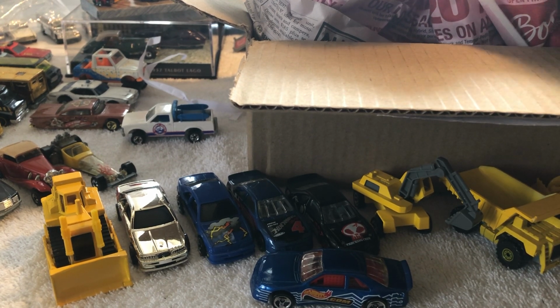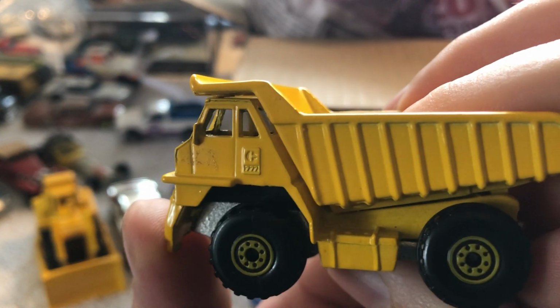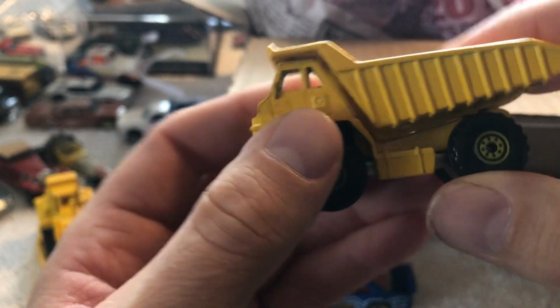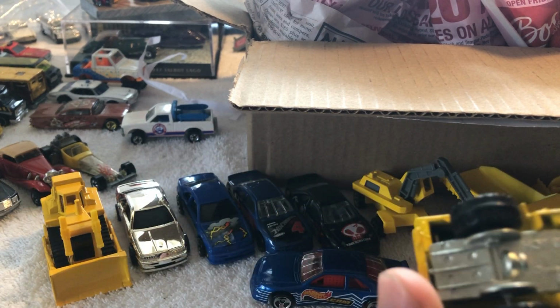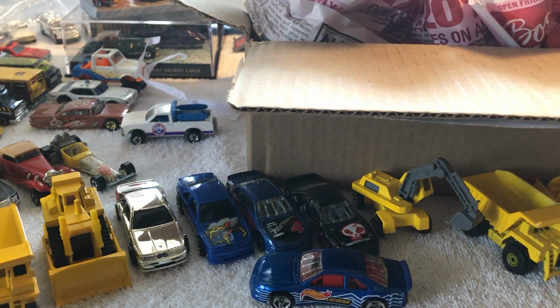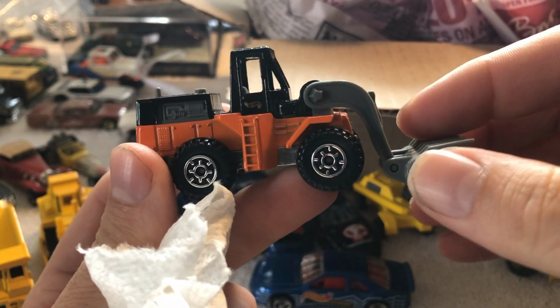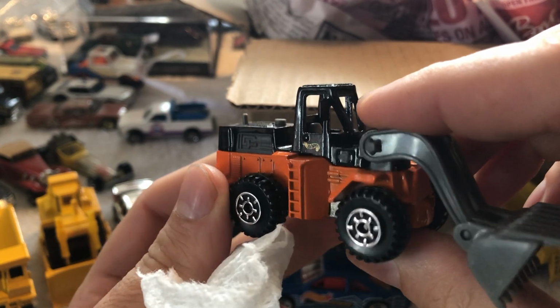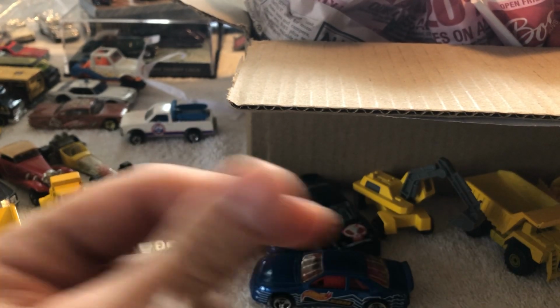What we got next? This one's unraveling itself right in front of me. Here we go. Another dump truck variation, and you can see here on this one the Cat C and 777 is casted into the cab there. So that's the variation on that one. I believe this one is a Bar Malaysia. So we have the Hong Kong and Bar Malaysia. I got this particular wheel loader because it has the gold Hot Wheels logo on there, instead of the white one. I have the other variation with the white already, so I picked this one up to have both of them.